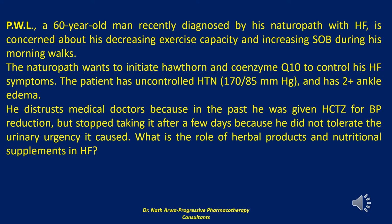2,681 patients with New York Heart Association Class II or III, left ventricular ejection fraction of 35% or less, who were randomly assigned to hawthorn or placebo for 2 years. Although the study failed to show any clear benefits in the treatment of chronic heart failure, hawthorn was well tolerated. Next we will look at coenzyme Q.